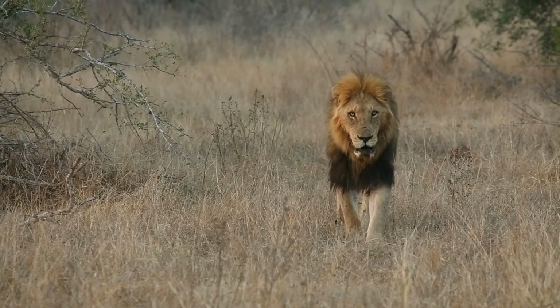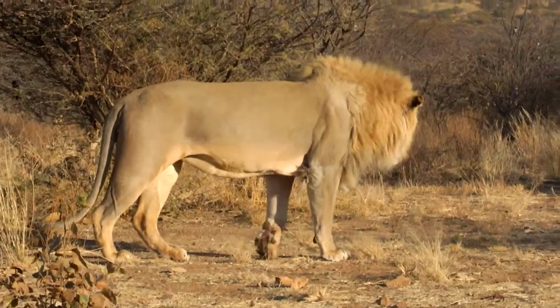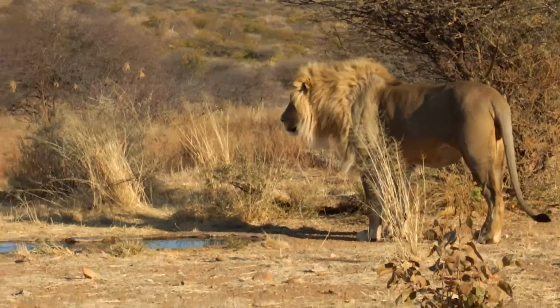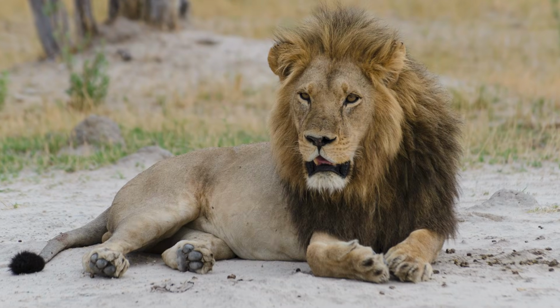For whatever reason, African lions only have one infraorbital foramen. Their eyesight is just as strong as the Asiatic lions, so there's no particular benefit to having two infraorbital foramina versus just one. Male Asiatic lions do not live in prides.